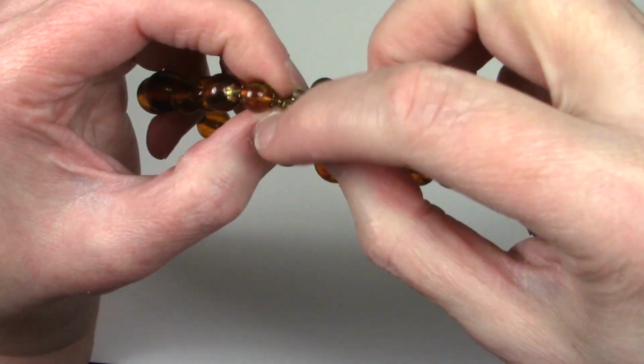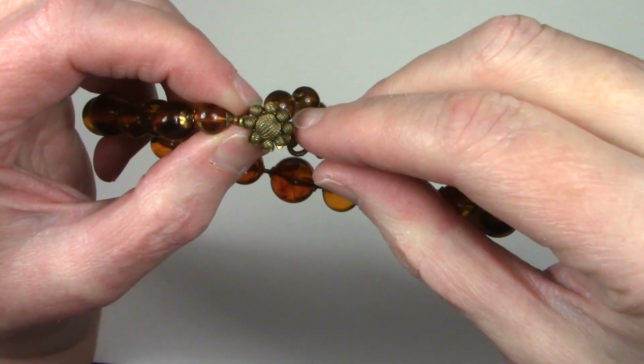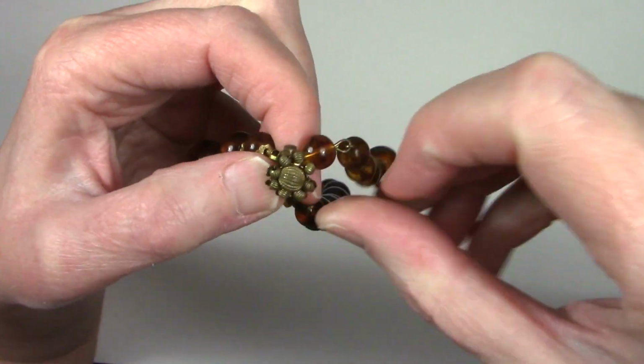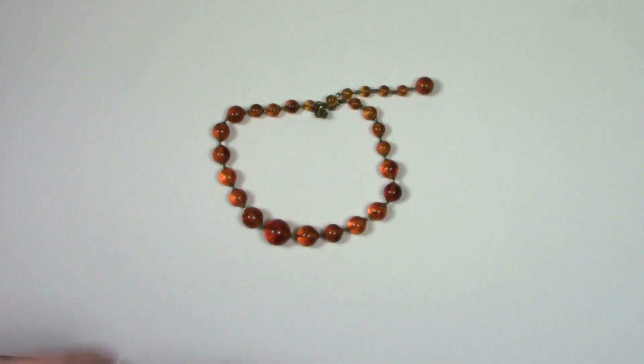So I'm not that familiar with Miriam Haskell, but I would imagine that this is a finding that they used a lot. So if you can familiarize yourself with these findings, you can spot jewelry pieces from 10 feet away. Maybe not that far. Oh, I am super pleased.